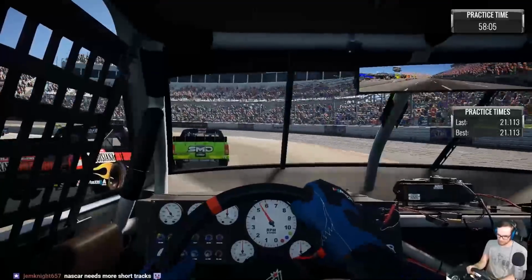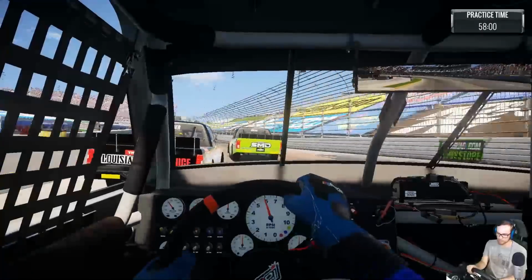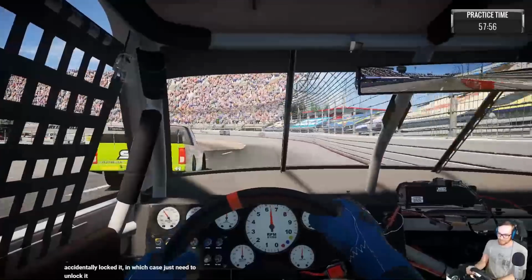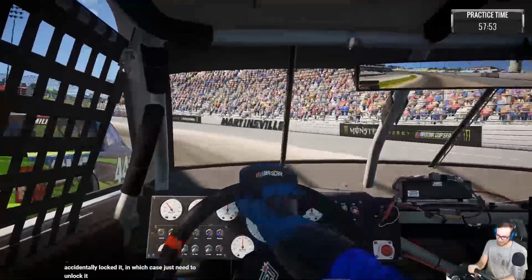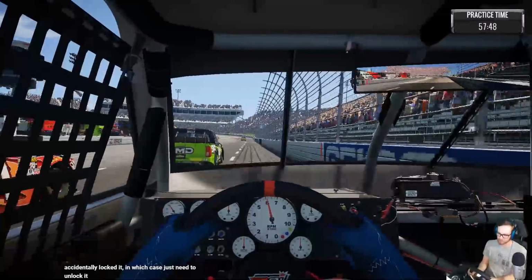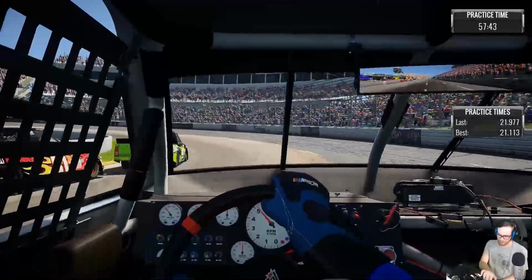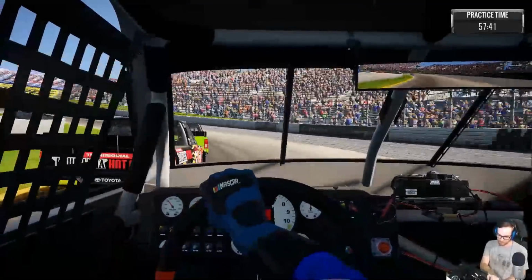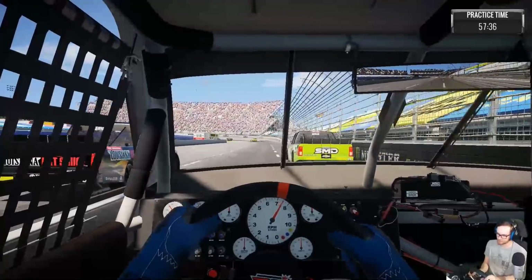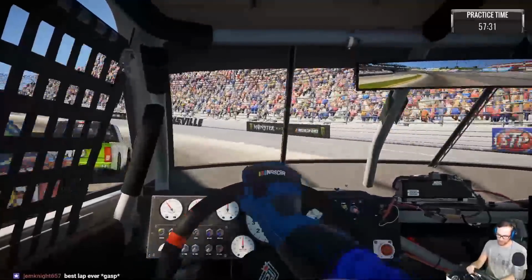NASCAR meets best lap ever. He was real excited about that. NASCAR needs more short tracks. I totally agree. Bring them back to the short tracks. Obviously, we're not selling out a lot of these huge speedways anymore anyway. So why not go back to some short tracks with maybe not as huge grandstands and not as big of a draw locally? But I think it'll be interesting for viewers, you know, get more people watching NASCAR and interested again. But what do we know, right? We're just fans of the sport.